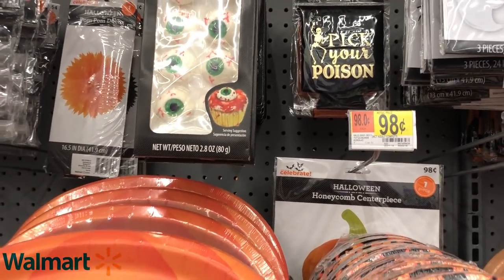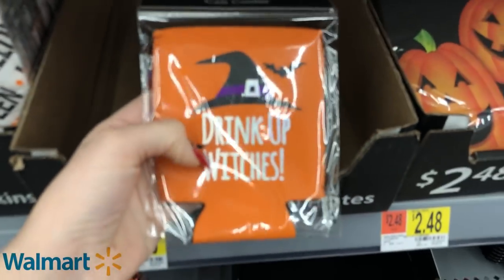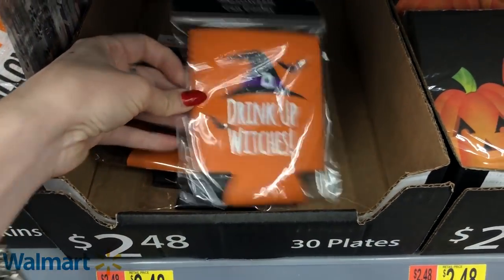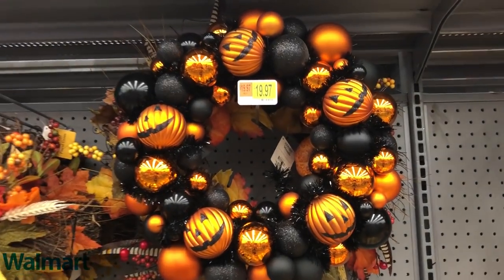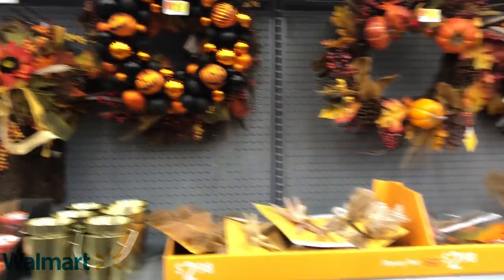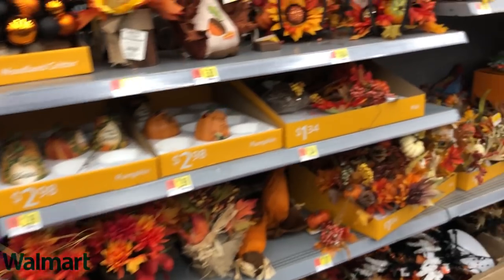Pure poison can pour. These are pretty neat, 99 cents. Drink up, witches. I wish they had another one of these. I've been eyeing that at a few of the other stores. I think that's gorgeous, it's just not practical to bring home, not after that big box I just picked up from Killstar.